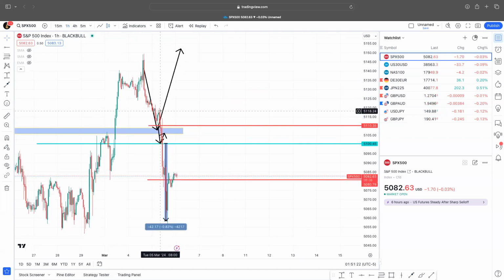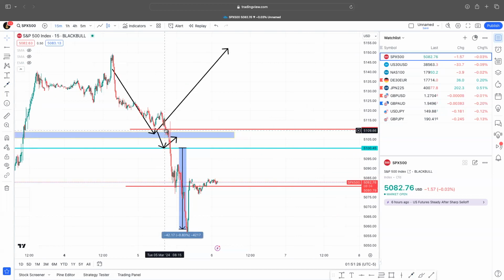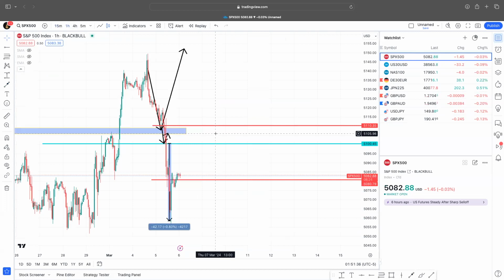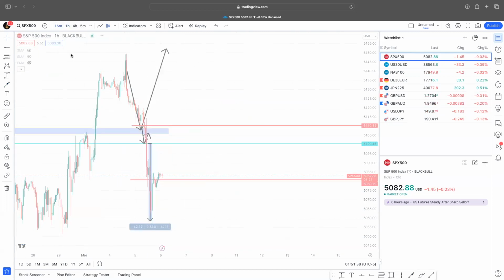I gave you different analyses of what I'm looking for, but I would say there are only two, right? No, only one. As of right now, the sells were the only ones that played out perfectly. And honestly, I'm okay with that. Sells dropped first, and it's now setting us up for our buy opportunities.